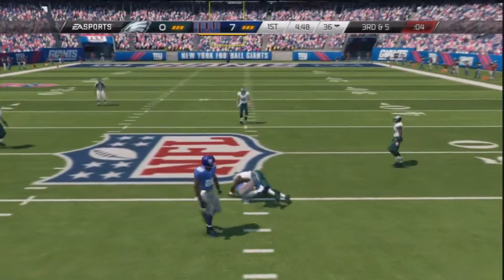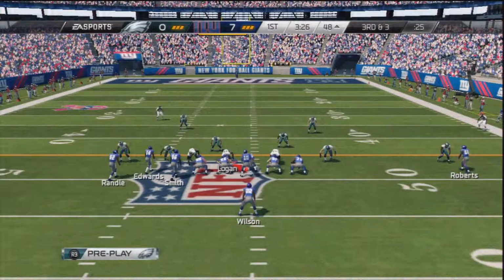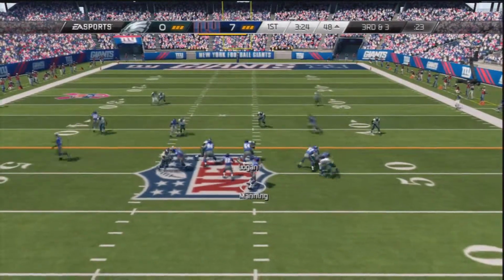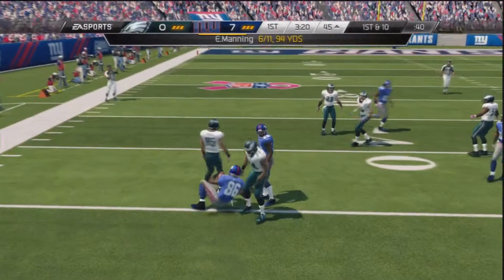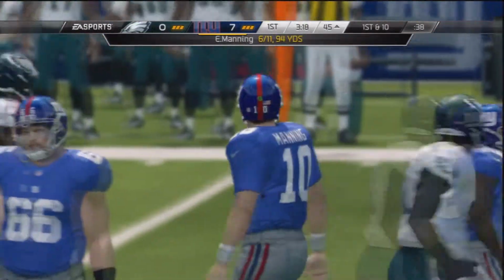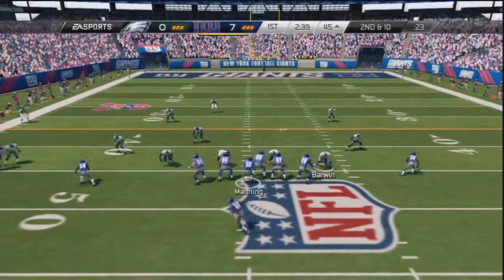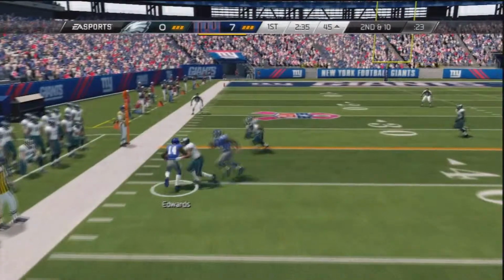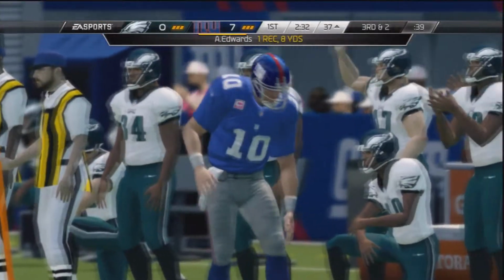Eli Manning firing and finds Robinson, and he gets the first down on 3rd and 5. Eli Manning coming back out on 3rd and 3. Giants are facing a lot of third down today, as Eli's going to fire and find Smith, who gets completely leveled by Bradley Fletcher, but he does get the first down. So the Giants drive stays alive. After one play, here comes Eli Manning back out. Eli fires and finds Edwards, who nearly gets the first down, but is dragged down 2 yards short.